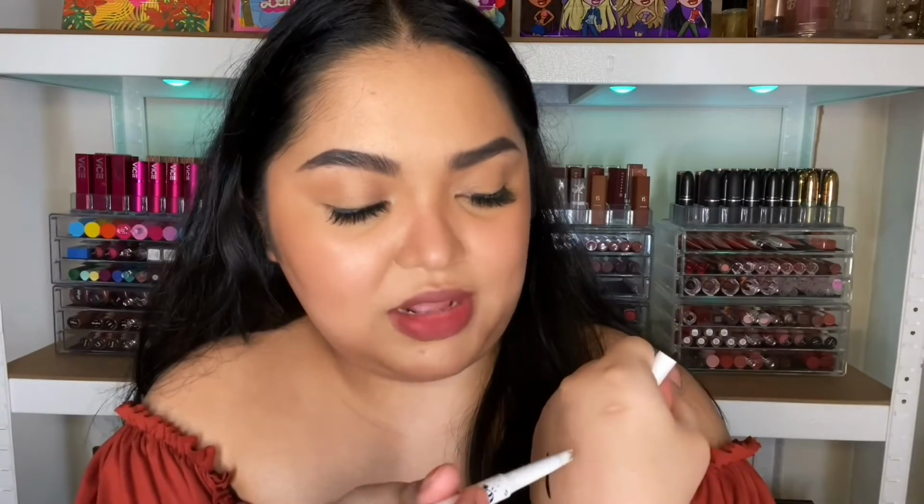I have it in the shade Graphite. So this is a 3-in-1 product. First, you have the pencil here. Ayan. So slanted tip siya. Not as fine as yung ano. Pero very light lang din siya.